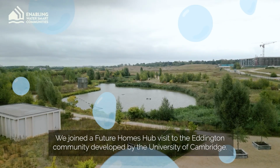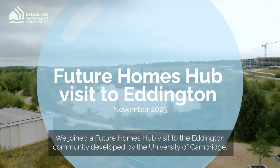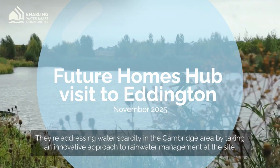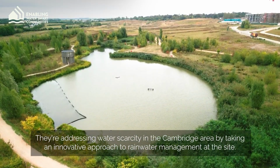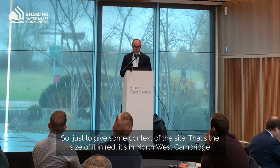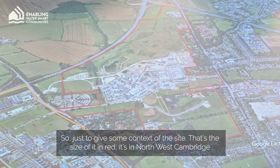We joined a Future Homes Hub visit to the Eddington community developed by the University of Cambridge. They're addressing water scarcity in the Cambridge area by taking an innovative approach to rainwater management at the site. So just to give some context of the site, that's the size of it in red.